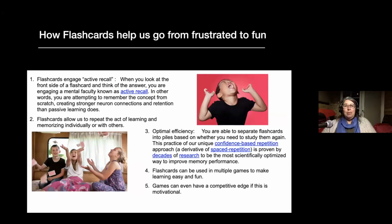All right, so how are flashcards going to help us get from some sort of frustration of learning or not learning to actually having fun? Well, I did a little bit of quick research for you, and flashcards have got all sorts of different ways of being helpful as an additional way of getting concepts of music into the heads of our learners. And I do find them useful for all ages, for preschoolers right through to seniors. So there's no age limit on when you can use flashcards.